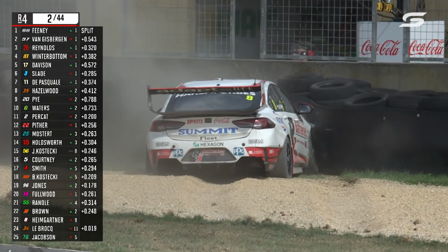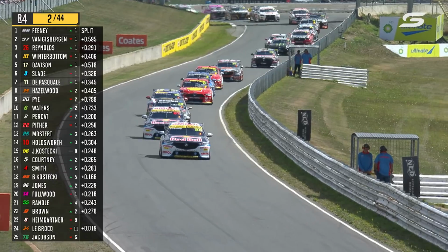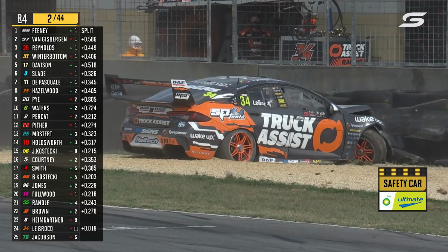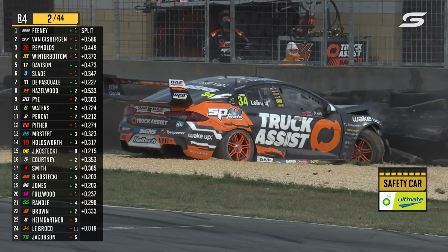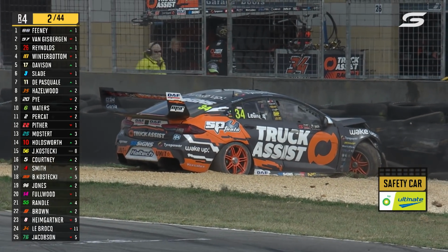And Heimgartner's involved in it as well. This will trigger the safety car. We've had a low probability of the safety car in recent times, and this will bunch up the field. Big damage for LeBrock. Oh, and he's on the front row of the grid for the next race. That's a lot of damage. He may not be now. No, exactly.